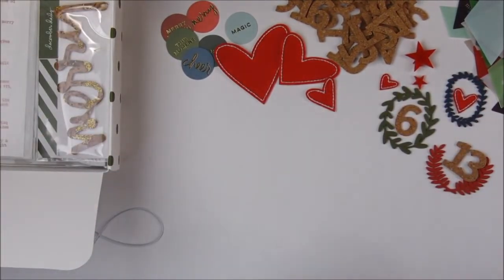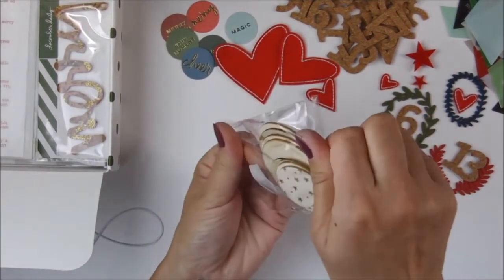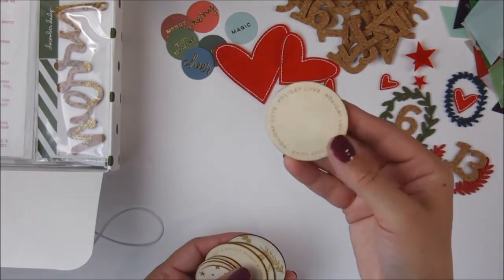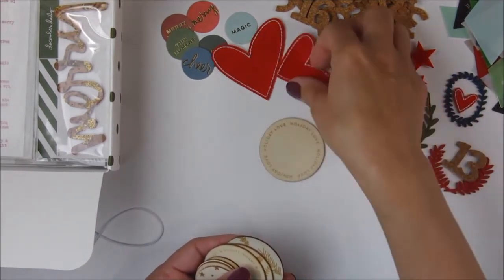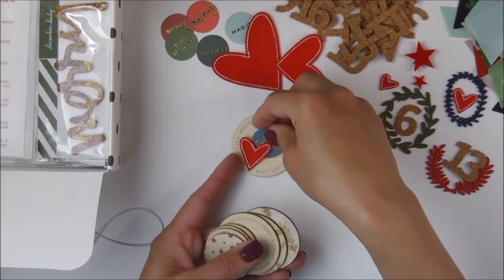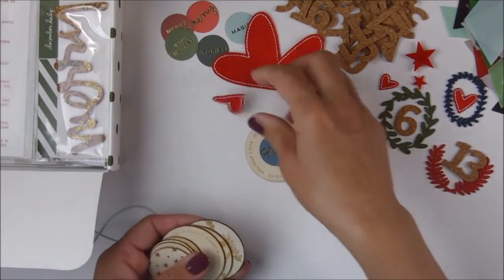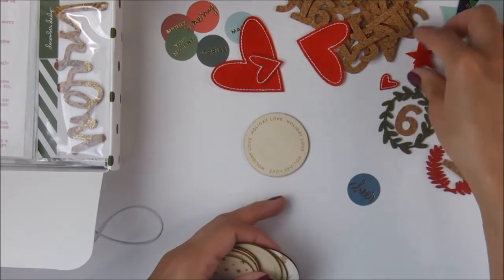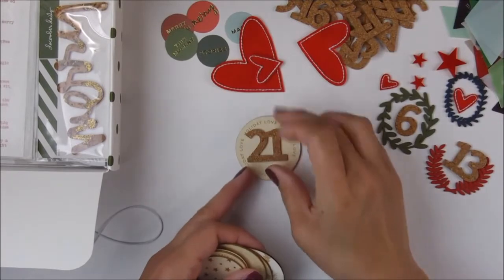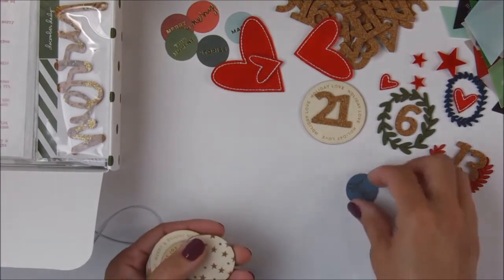Oh, look at these. Wood veneer circles. And you get a lot of them. This one says Holiday Love. And again, you could put a heart in the middle, or you could add one of these circle cardstock pieces. You could add a star or a number. I like that. These numbers seem to fill those circles very nicely.